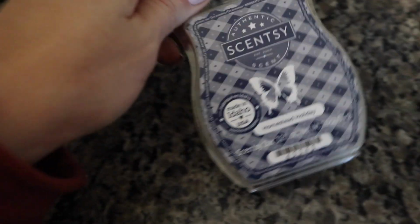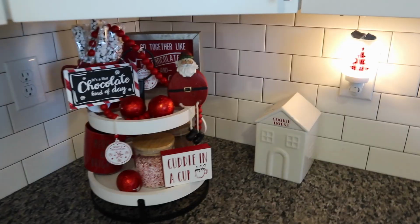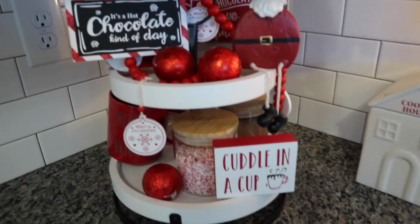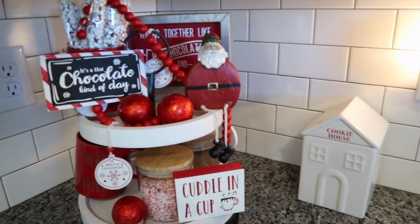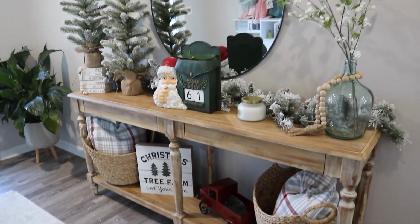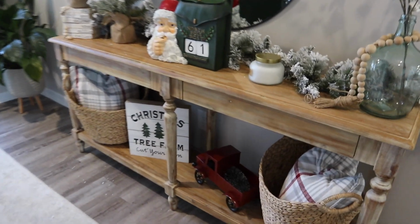This scent smells really good for the Christmas time, and everything turned out cute, and I'm just glad I was able to get a little start this week, just because we've got a busy next couple of weeks coming up. But I thought this turned out cute. The little cookie house thing is from the Target Dollar Spot last year, and then all of our entryway stuff, I'll kind of share details maybe in a Christmas home tour that I will probably do once I'm completely done with everything and once I figure out what I'm changing up.